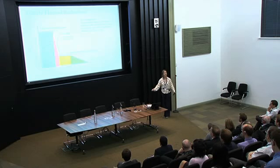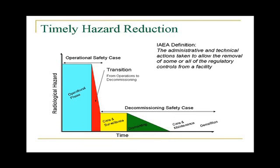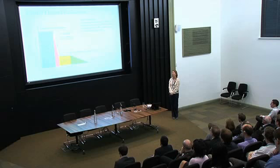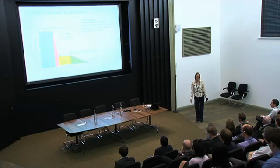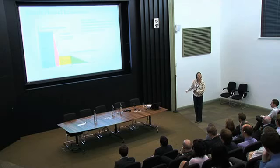The reason some people might not like this graph is this care and surveillance stage here, and I've drawn that as a straight line. The eagle-eyed amongst you might want to argue with that. If you were a reactor site, you would probably expect that the radiological hazard there might fall off because you're benefiting from radioactive decay. A plutonium-contaminated site like AWE, that could actually increase, because as your plutonium is ageing, you'll get americium ingrowth, which, unlike plutonium, which is an alpha emitter, is a gamma emitter. So you could argue that that would increase slightly. So I've taken it upon myself to average those out and just stick a straight line in there.